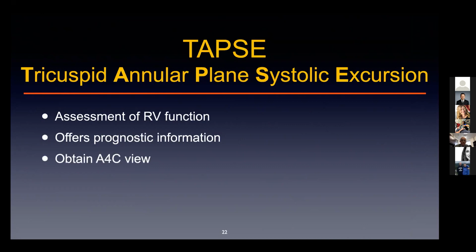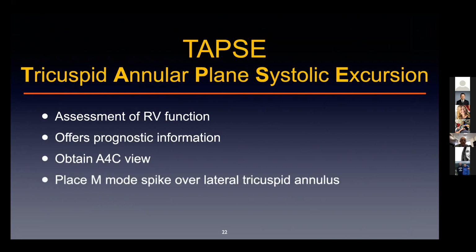The view is obtained from an apical four-chamber view, and you're going to place the M mode spike over the lateral tricuspid annulus. There is some controversy in the field, but usually we can use 16 millimeters as a cutoff. Anything below 16 millimeters is considered abnormal. And you're going to want to take the average over several cycles.